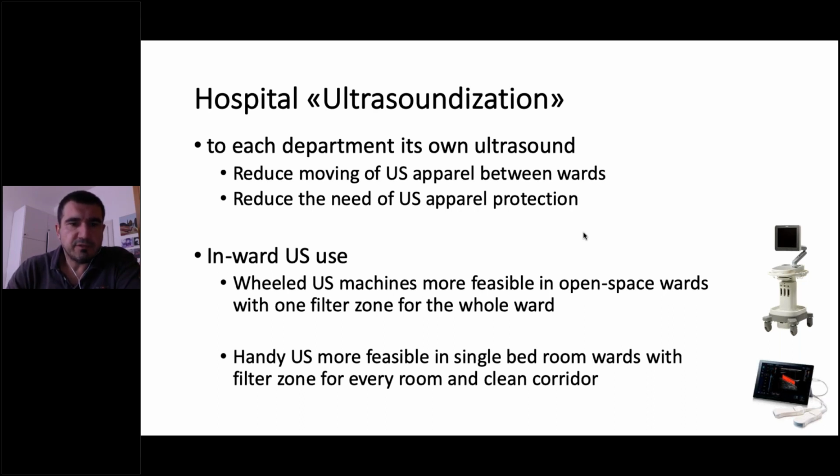The in-ward ultrasound use needed a wheeled ultrasound machine, more feasible in open space wards with one filter zone for the whole ward. So you didn't have to cover and uncover the machine to enter and exit every room of the patients. And the ultrasounds are maybe more feasible in single bedroom wards with the filter zone for every room and with a clean corridor.